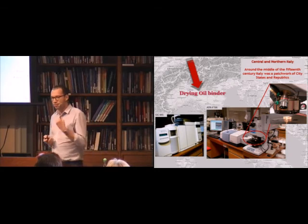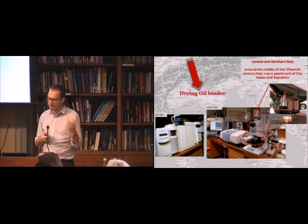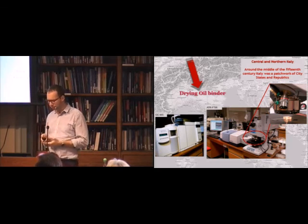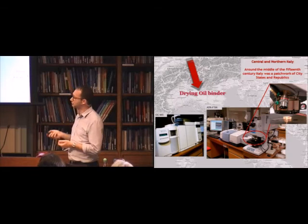As a scientist, I want evidence. I want to know, how can we chart that movement? How can we chart the movement of ideas, the movement of technique around Italy? I need to look for evidence on these paintings. And you'd think that would be straightforward, especially with all this fancy equipment.